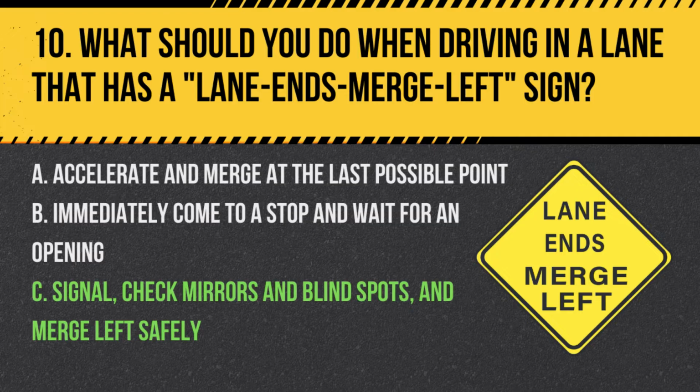Answer: C. Signal, check mirrors and blind spots, and merge left safely. When a lane is ending, drivers should signal and smoothly merge into the adjacent lane when it's safe.